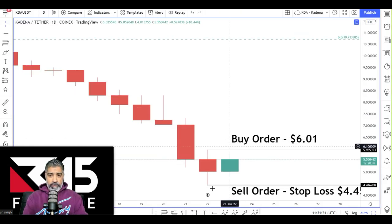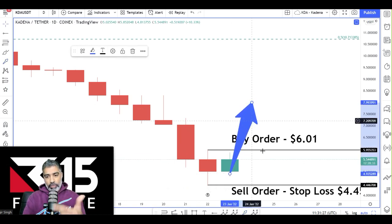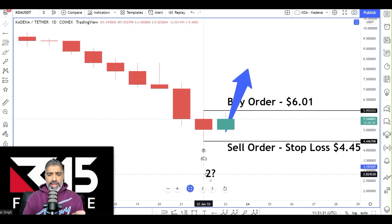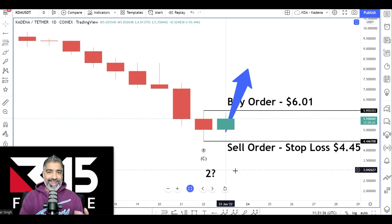So what we're looking for is the market to take us into this trade, and then we ask ourselves the question: why is the sell order or the stop loss at this 1 bar low? Well, what is the thing that should occur that invalidates our wave count?